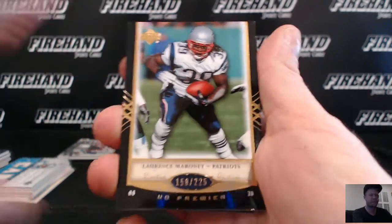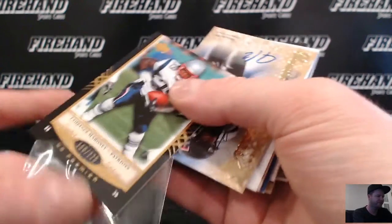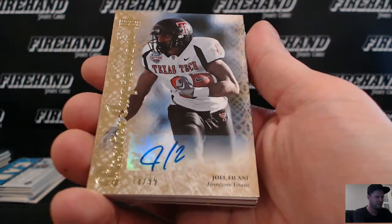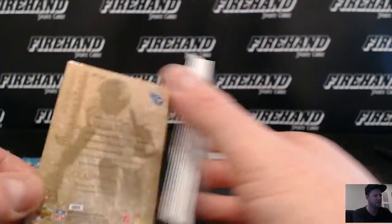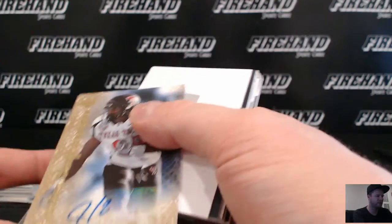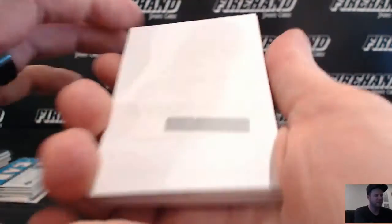Lawrence Maroney for the Patriots. A.A. Cree. Out of Texas Tech, we got Joel Fallant, to 99. Tennessee Titans, it says down there on the bottom. Titans football coach. Ah, our first redemption, who is it? It'll take me forever to make it out. Let's see here.